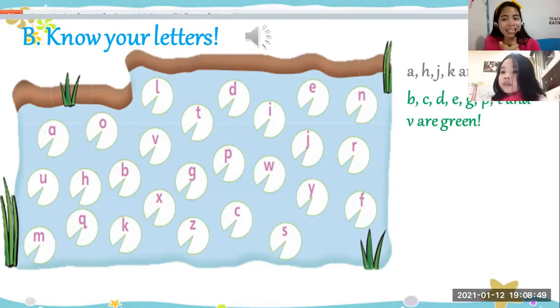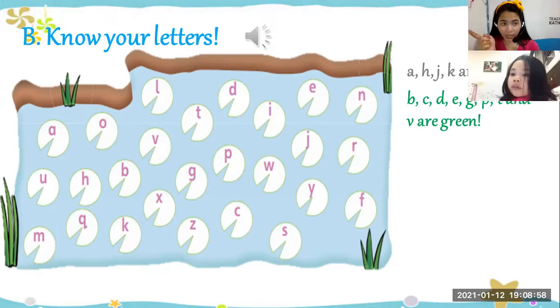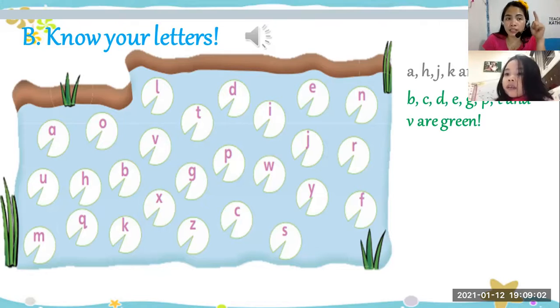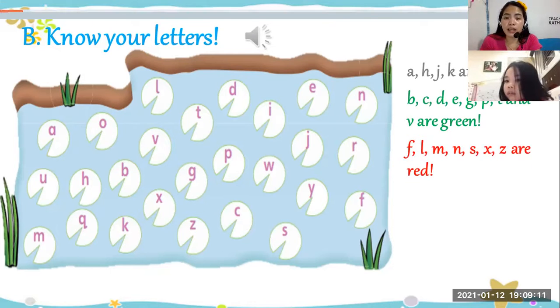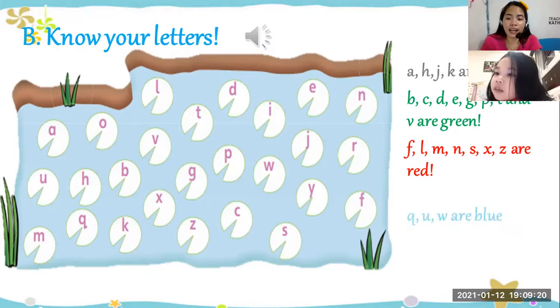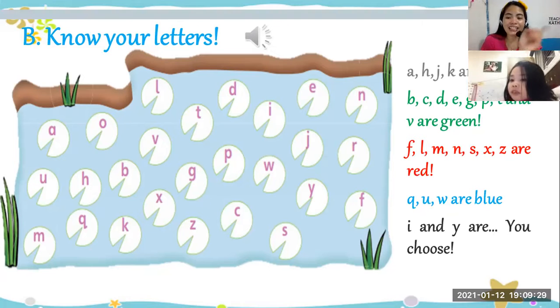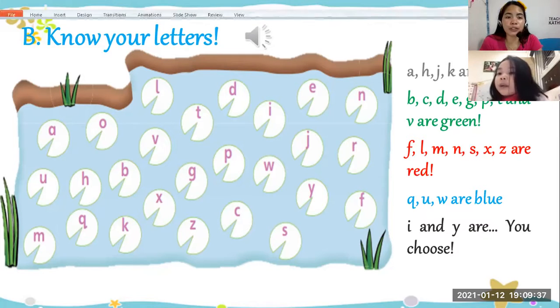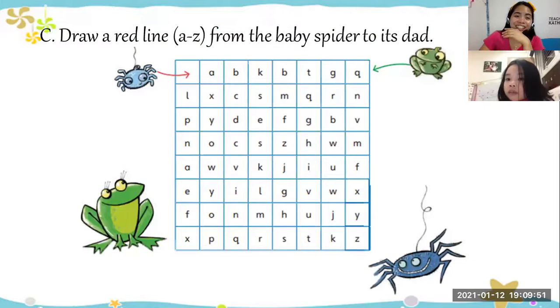Okay. B, C, D, E, G, P, T, and V are green. Okay? So, if you hear the sounds or if you listen carefully, you can answer this. Okay? So, this is the answer. Okay, number three, F, L, M, N, S, X, Z, R, red. Okay, Q, U, W, R, blue. Yes, I and Y are, you choose. Okay, what is your color? I and Y, you choose your favorite. Purple. Yes. I and Y are purple. Yes, very good.